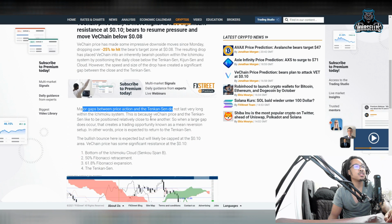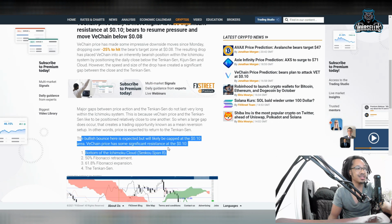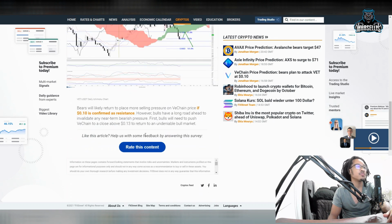So anyways, this is because VeChain price and the Tenkan Sen like to be positioned relatively close to one another. The bullish bounce here is expected, but will likely be capped at the 10 cents. Like I just said, 10 cents is a major area of resistance for us, but it's only short term. So VeChain price has some significant resistance at the 10 cents mark, bottom of the Ichimoku cloud. So yes, we have some resistance here.